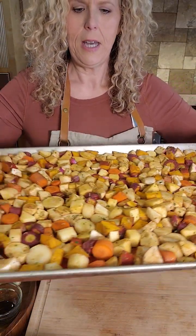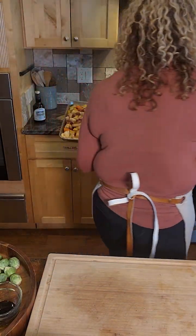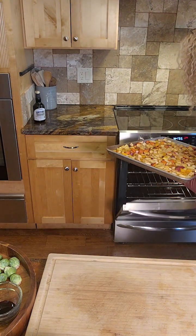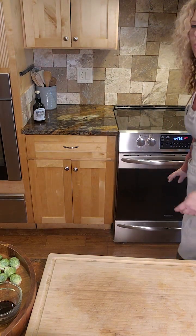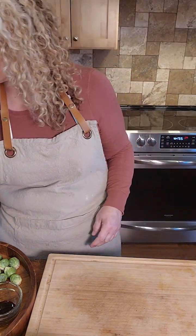So those, and then I'm gonna go ahead and put them in the oven. We're going to cook those for about 35 to 45 minutes. So I'm going to be back once those are done. I'm not going to hold you on here for 35 to 40 minutes while they cook.